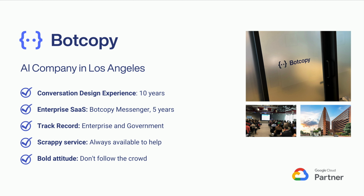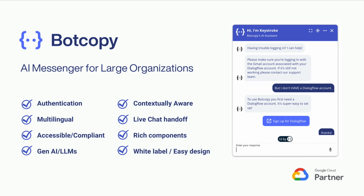Botcopy is a company in Los Angeles. We have 10 years conversation design experience, 5 years enterprise SaaS, and a great track record with enterprise and government organizations. Here's a glimpse of our flagship product, the Botcopy Messenger. There's a lot more to it than meets the eye. As we covered before, it has a lot of great features, plus it supports rich components like videos, carousels, forms. It's a white label solution that you can design to look any way you want, and it's got something else that's really special. A brain of its own.